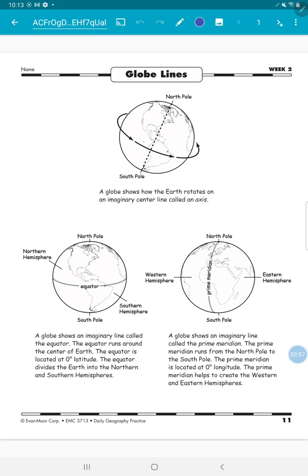So the imaginary line that passes through the center of the earth between the North Pole and the South Pole, that the earth rotates around, is called the axis. Okay? The axis is what the earth rotates on. You can see on this globe, you can kind of tell where the axis might be based on where these knobs are. And that's what the earth rotates around.